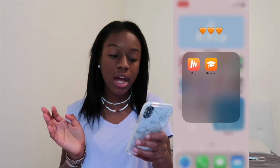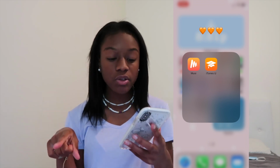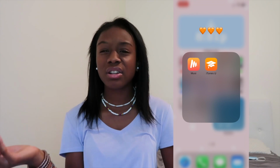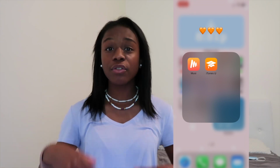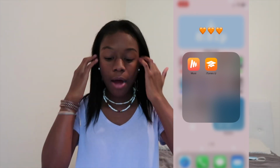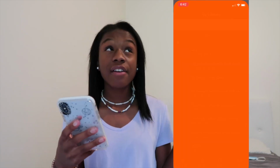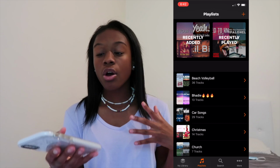Going on to my orange apps, I only have two, which is Musi and iTunes U. I've never used iTunes U in my life. I don't even know how you use it. Comment down below if you know how to use that. But Musi is an app that I use quite frequently, especially in the car. It's a music app that doesn't have any ads or anything, so I love it.